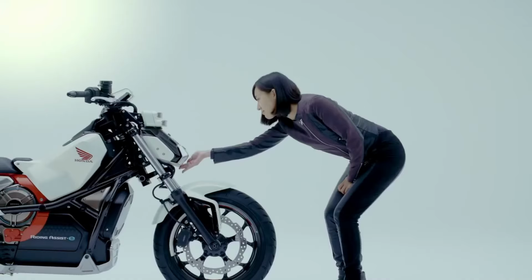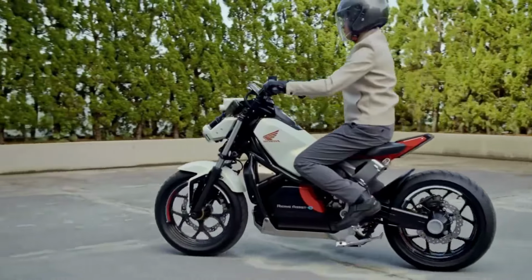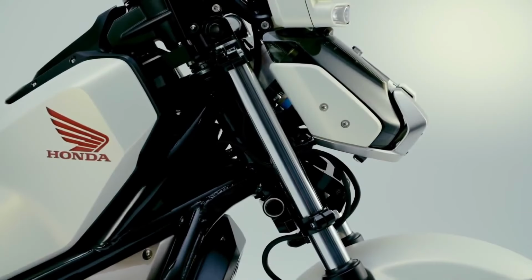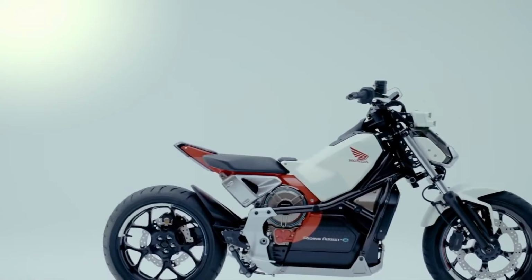New to riding? No problem. This bike reduces the risk of tipping, giving new riders more confidence and control. With a sleek frame, low center of gravity, and eco-friendly power, the future of smart, safe riding starts here. The Honda Riding Assist Balance. Intelligence. Electric freedom.